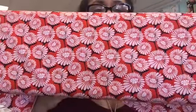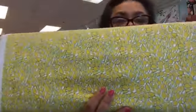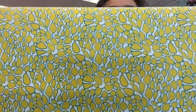So let's see what else I've got in here. Okay, that's more red. Ooh, yellow. This is fun. So this line is by Amy Reber, and it's called Posy, in case you missed it earlier, and she designed it for Free Spirit Fabrics. Look at this. This is yellow stones, I guess you would call it. They're outlined in green, and it's a white background. They're set over white.